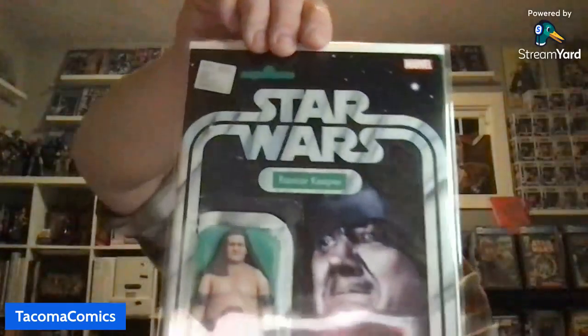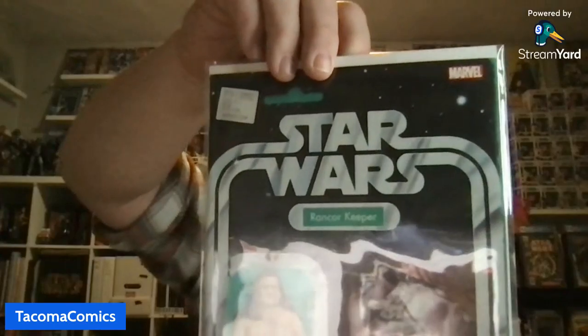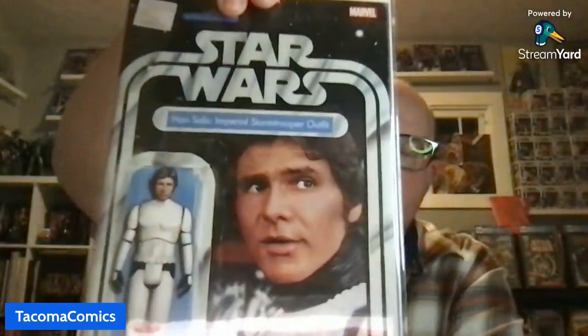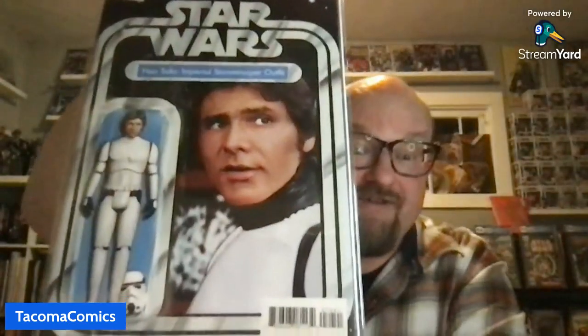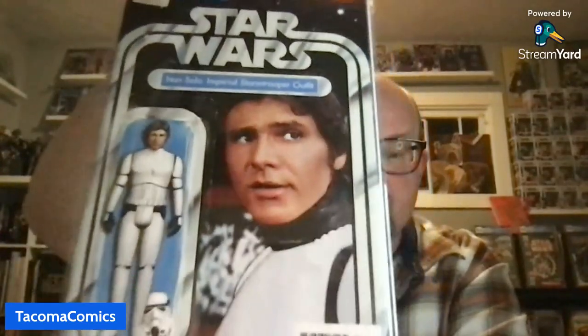And then I already showed you Imperial Gunner. We've got the Rancor Keeper. And now this next one is one of the harder ones to find, and I don't know why. Han Solo, probably because nobody was buying issue 74 by this point, let's be honest. Han Solo in the Imperial Stormtrooper outfit, remember? Aren't you a little short to be a Stormtrooper?